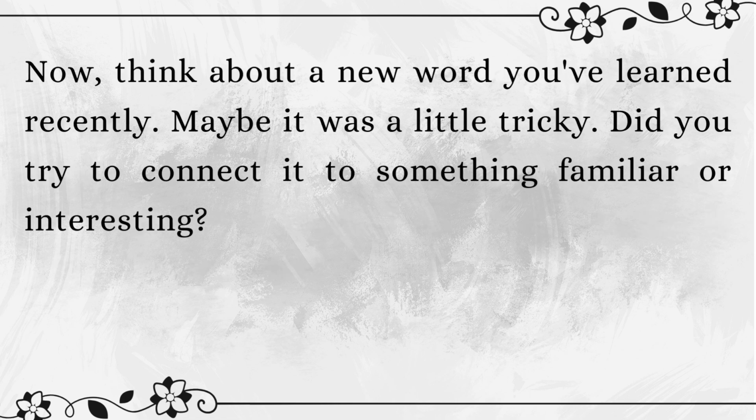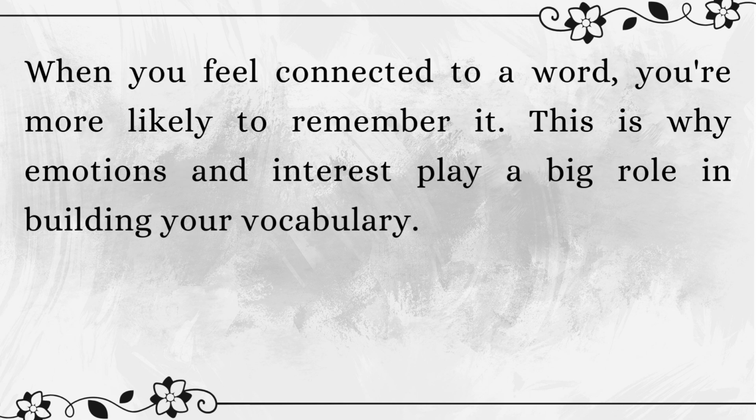Now, think about a new word you've learned recently. Maybe it was a little tricky. Did you try to connect it to something familiar or interesting? When you feel connected to a word, you're more likely to remember it. This is why emotions and interest play a big role in building your vocabulary.